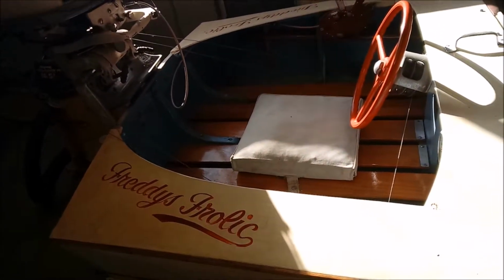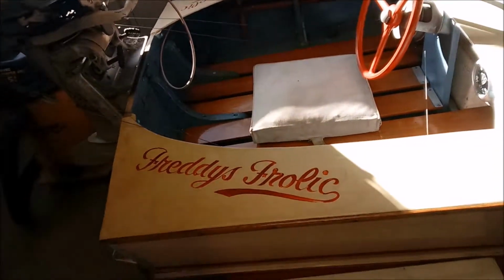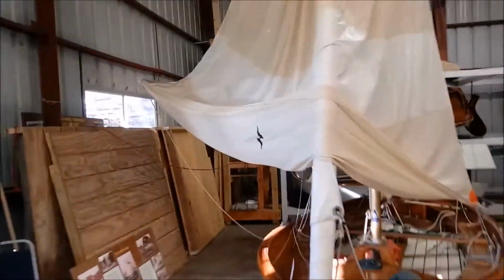Okay, if anyone knows what this doom but a ding just said, please, oh please, write it in the comment section. Apparently this is Freddy's Frolic. Oh, that's a name. Whoa.